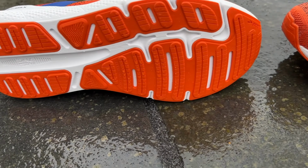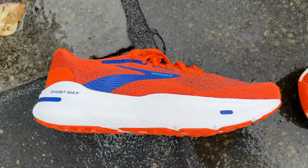So it really does just come down to that ride feel. If you want the very high drop and the snappier traditional ride of the Ghost 15, it's there, but I much prefer the rockered ride you get with the Ghost Max, which is more comfortable and in general I think just makes for a better experience on really any kind of run. So yeah, I definitely prefer the run test in the Ghost Max.